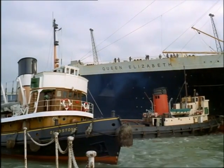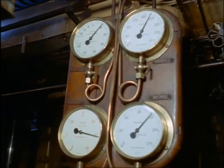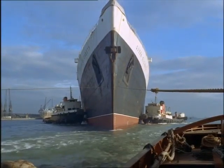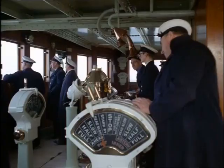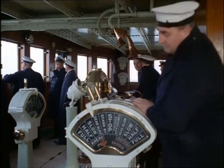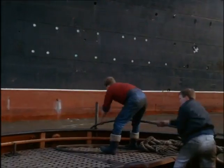The tugs come into their own now. Their great single screws churn away, and slowly the 83,000 tons of ship is moved sideways from the quay. The Queen Elizabeth's engines are turning slowly, and from the bridge, the Commodore watches everything as she moves towards the dry dock. She's got to be swung round so she can slide straight into the narrow dock.